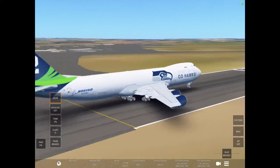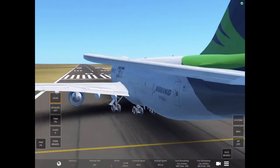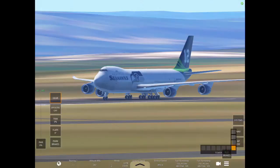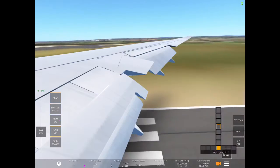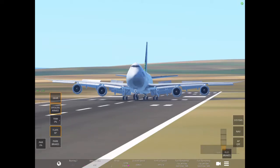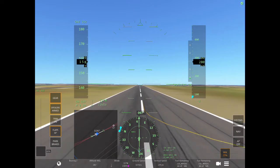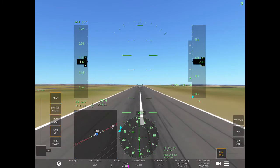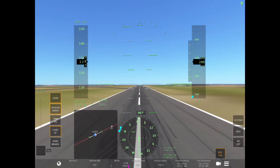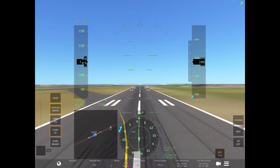Okay, so now we're spawned in the Seattle Seahawks 747-8. This is one of the biggest planes in the world, so let's go ahead and land it. Come on, there we go. Okay. Reverse thrust, spoilers extended. We're pretty much going for reverse thrust. And yeah, okay, so we just did the 747.